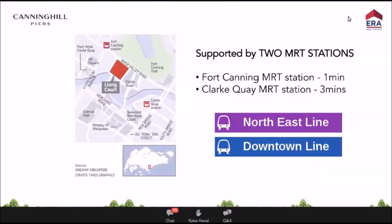It is supported by 2 MRT stations on 2 different lines. Why is this important? Because some developments have 2 MRT stations but only a single line. At Canninghill Square, you have 2 MRT stations supporting you, and 2 different MRT lines. One is the Northeast Line, one is the Downtown Line. One is directly below, one is a few minutes' walk away.